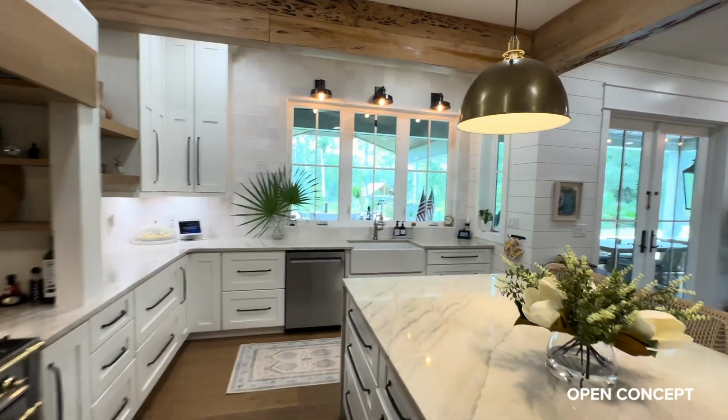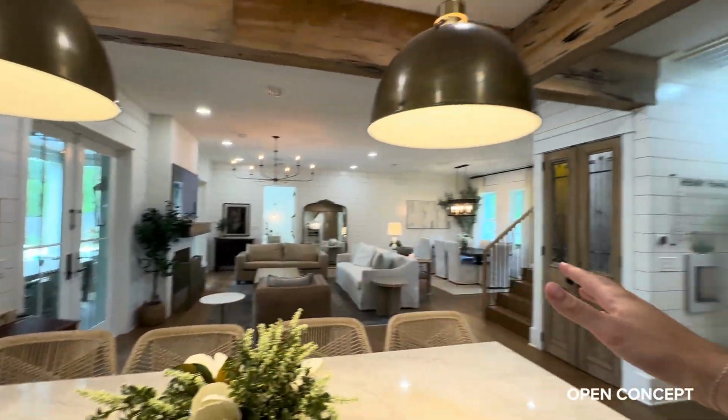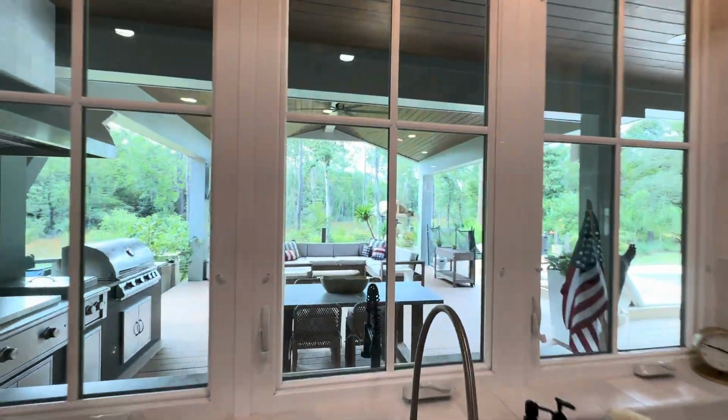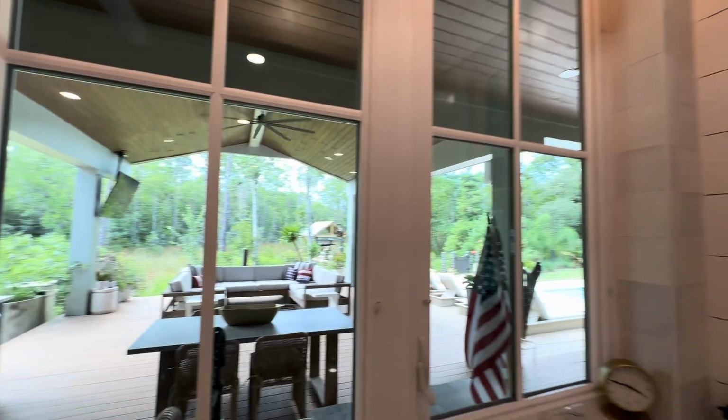But again, if you're cooking or cleaning in here, you can obviously talk to everybody in the dining space, but if I was doing dishes, this is probably the view that I would want to see.